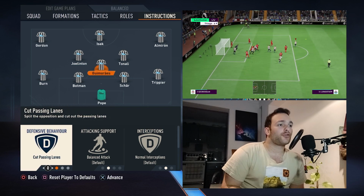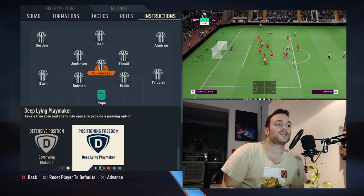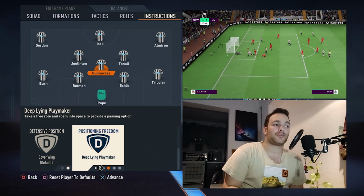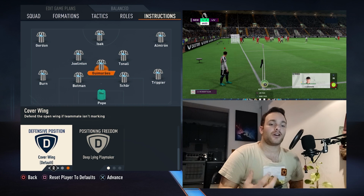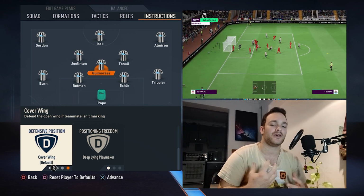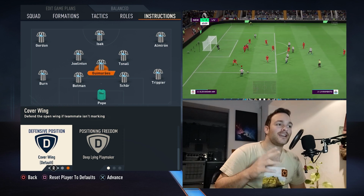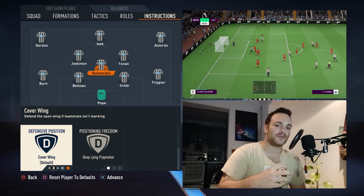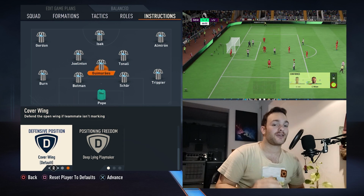And then we've got Bruno Guimaraes. I've set him to cut passing lanes, have a balanced attack, normal interceptions, play as a deep-lying playmaker, and then cover the wing. Now, essentially, when I saw them buy Tonali, I was like, okay, so Guimaraes will be the box-to-box midfielder, Tonali will be the holding midfielder. And Eddie Howe said, actually, I like Guimaraes as that holding midfielder, and I like Tonali as the box-to-box. So I was very much taken back by that.